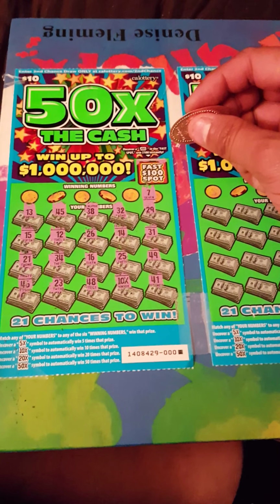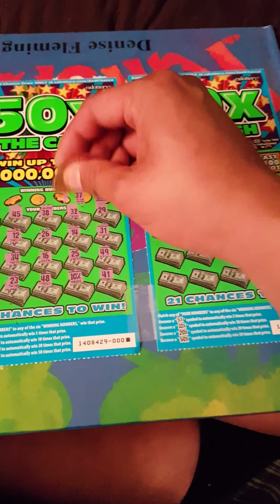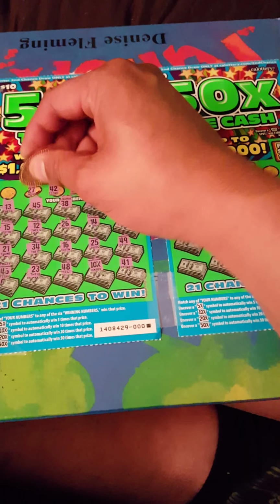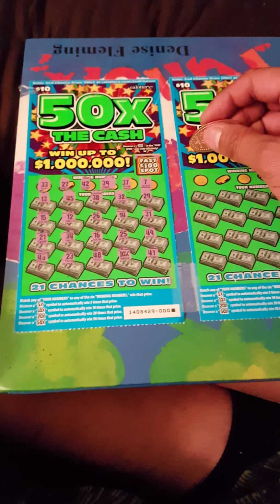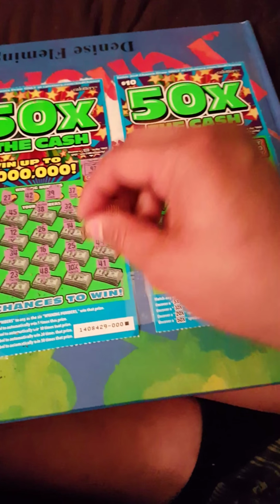Seven. No seven. 37. No 37. 39, 42, no 42, 27, 33. So let's go ahead and do the fast 100 spot, and it's 97. We'll do this one after we do this one.